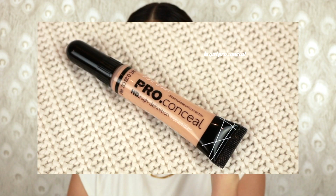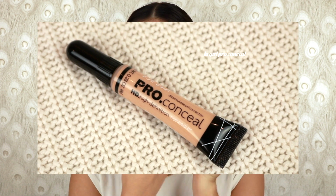Let's continue. Another product that I've repurchased time and time again is the LA Girl Pro Conceal. This is the shade Bisque. I used to wear Classic Ivory because that's the one I had. I just used it up and I had a backup already because this is how much I love this product. I've repurchased it like 4 or 5 times already. It's one of my most repurchased ones because it's around the $5 mark, which is almost nothing for a concealer that is so high quality.